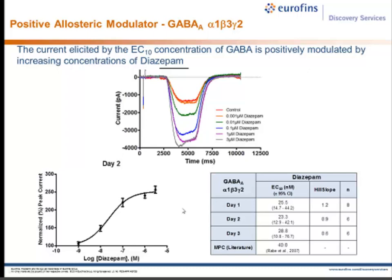Again, as with the other assays, we have repeated this on multiple days and calculated EC50 values for each day. That data is shown here in the table on the right. And again, we can see that the assay is very reproducible over the 3 days of testing and is also in line with the literature value.